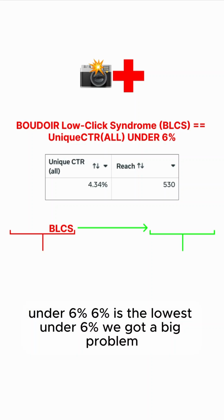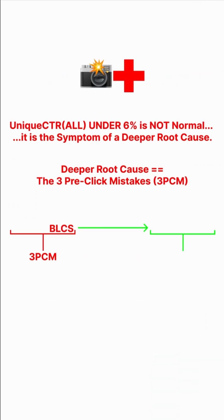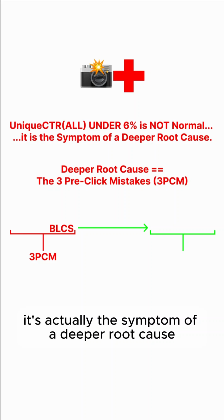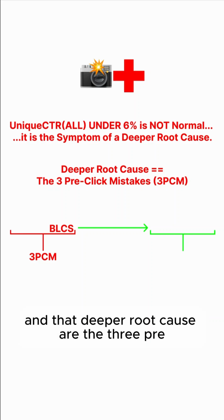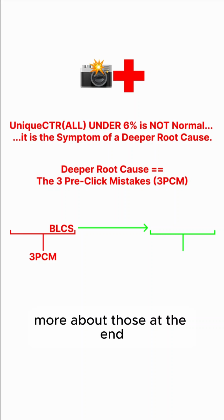6% is the lowest. Under 6%, we got a big problem. Every Boudoir Facebook ad can be above 6% unique CTR all. That's because unique CTR all under 6% is not normal. It's actually the symptom of a deeper root cause. And that deeper root cause are the 3 pre-click mistakes, 3 PCM. More about those at the end.